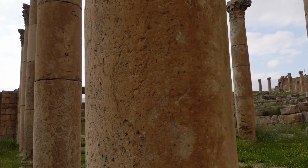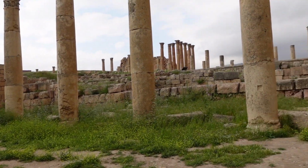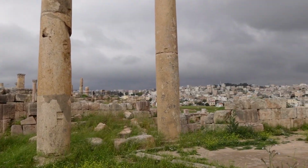I'm on the upper part of the cathedral, which is also really impressive with all those columns still intact. I can't believe it. And from here, we also have a beautiful view to the Temple of Artemis, which I hope we're gonna see soon.